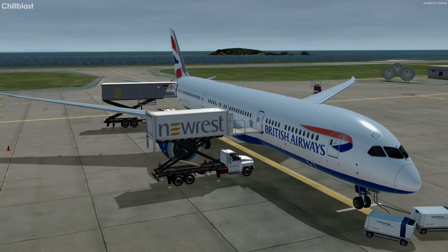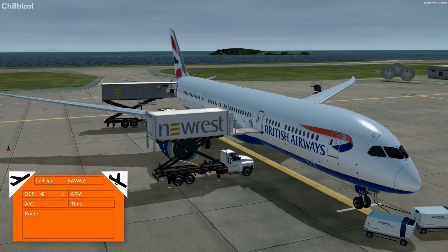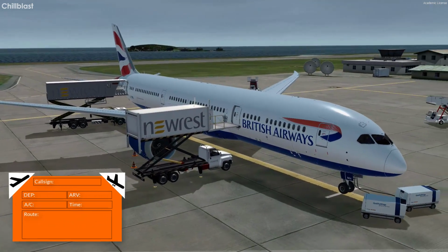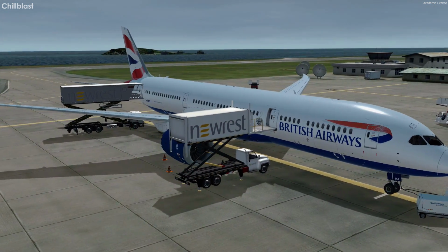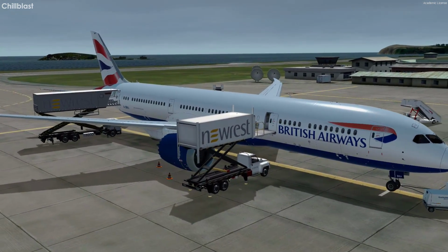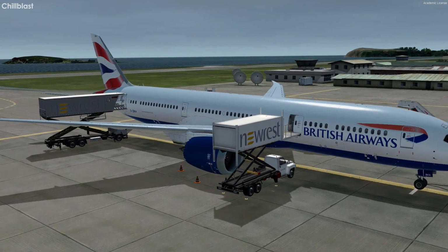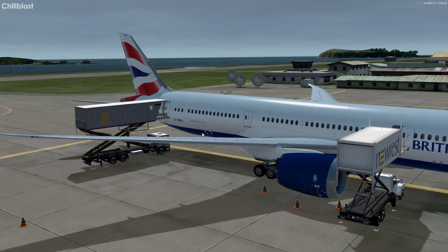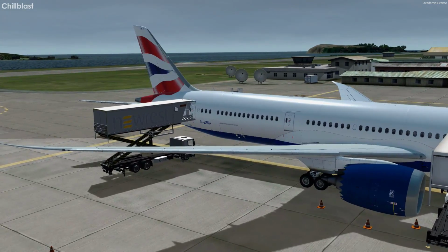Today we are flying the QualityWings British Airways 787-9. There you go, that's a good order to say it in. Haven't flown the 787 in a very long time, and of course we're flying BA because that's my home airline. We last took this plane from Heathrow to Seychelles, which I don't know if it's the exact livery, but it's the exact registration.